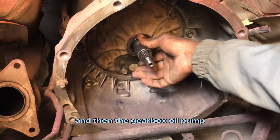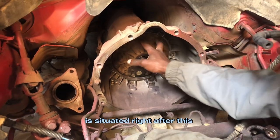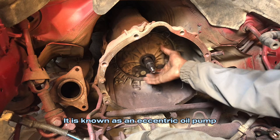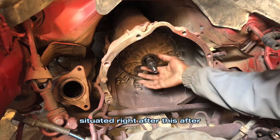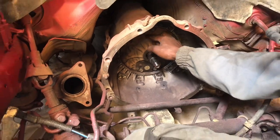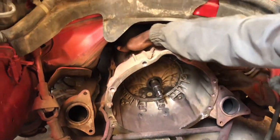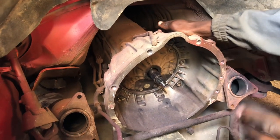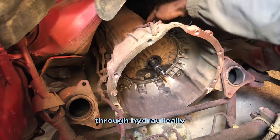And then the gearbox oil pump is situated right after this. It is situated right after this. After the input shaft enters like this and is rotated, it then pumps ATF to the valve bodies, to the solenoids, then it starts to engage the gears hydraulically, using that ATF.